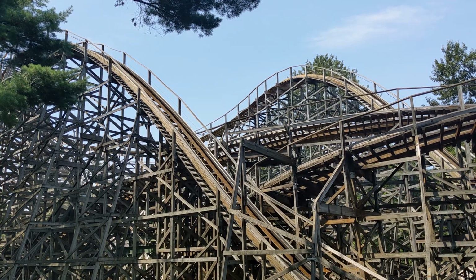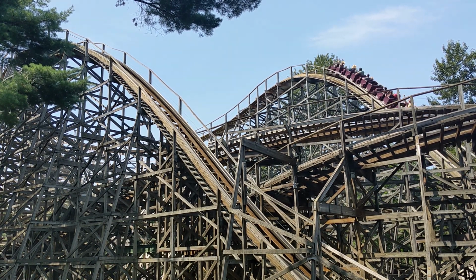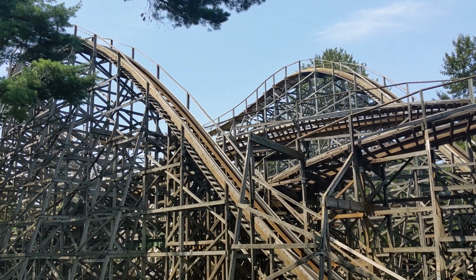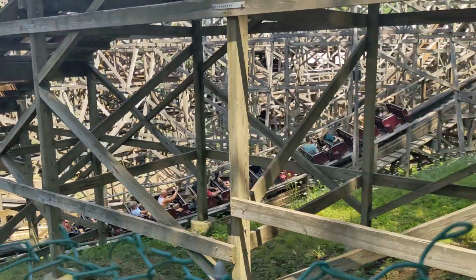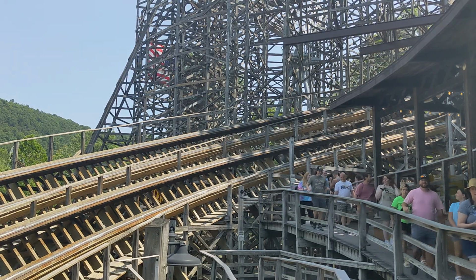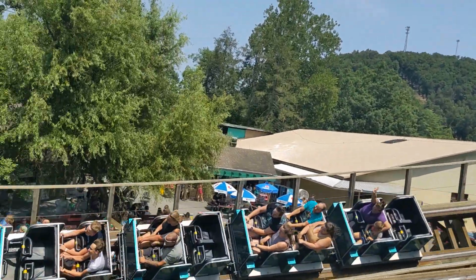and this is a very smooth woody starting with 2 lift hills, followed by 2 very good drops, then a double helix, and the finale has some low to the ground turns, some bunny hills, and a tunnel. This ride provides some good laterals, not as good as the Legend at Holiday World, but still very respectable and fun.